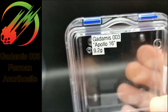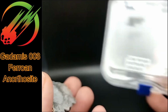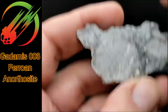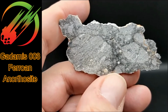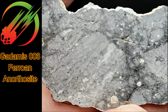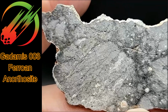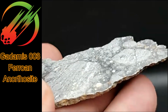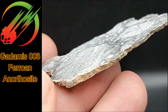I'd like to show you my sample of that one. This is Gadamis 3. This is 9.2 grams, and it is the ferroan anorthosite, very similar to the Apollo samples, as he said. Wow, that's awesome. Knocked it right out of the park with that one. The structure of it is definitely different than any lunar I've looked at under my microscope. This is not fusion crust, but it's kind of the color of some of the fusion crust on lunars.